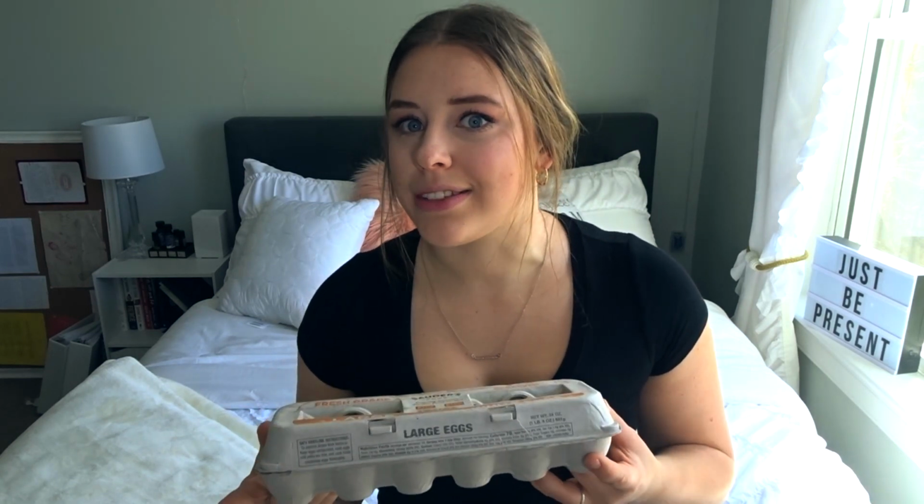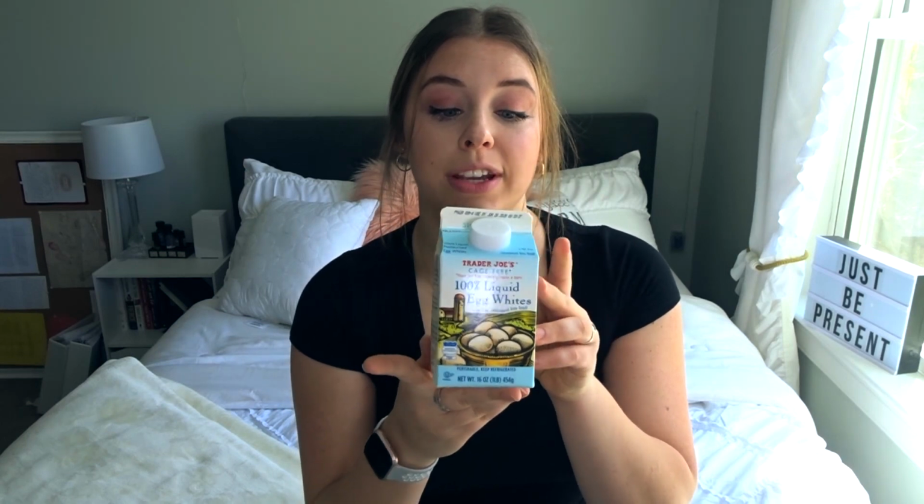I will either poach 2 for my breakfast to have with cottage cheese and a veggie burger, or I use 2 and scramble them up and make an omelet out of it, or just have scrambled eggs and throw a little bit of maybe egg whites in there. So yeah, eggs are just a really staple breakfast food for me, so that's why I picked up a dozen of those. Along with my eggs, I bought a little carton of cage-free 100% liquid egg whites.